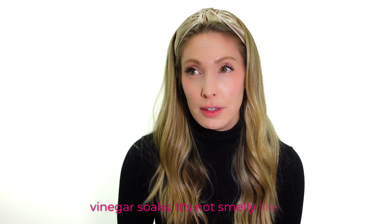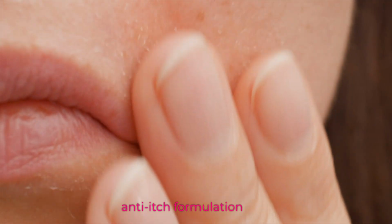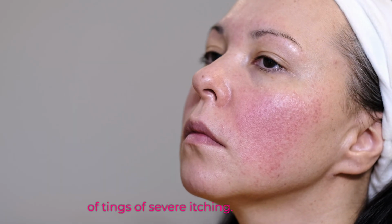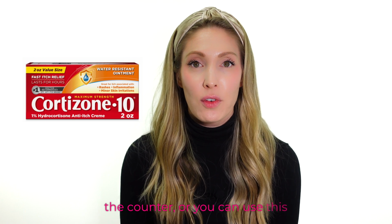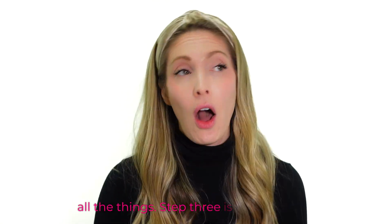They're spraying instead of using the vinegar soaks. It's not smelly like the vinegar can be. And I think it has a better anti-itch formulation in it. As you're healing, you might feel tings of severe itching. It's pruritus. People will generally use a steroid cream like cortisone 1% over the counter, or you can use this hypochlorous acid. And I do think that helps a lot with the itching, the stinging, the burning, all the things.